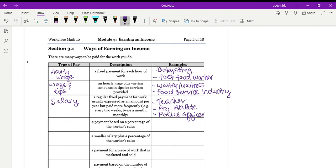If you are getting a fixed sum or a payment based on a percentage of something that you sell, so you're doing sales, that's called commission. And if you're only making commission, you're probably doing big item sales. So you're probably doing things like maybe you're a car salesperson, or you are a real estate agent, so you're selling houses. They make a lot of money as a percentage of what the house is worth. Artists also sometimes work on commission. But if you're only making commission, you're probably selling really expensive things.